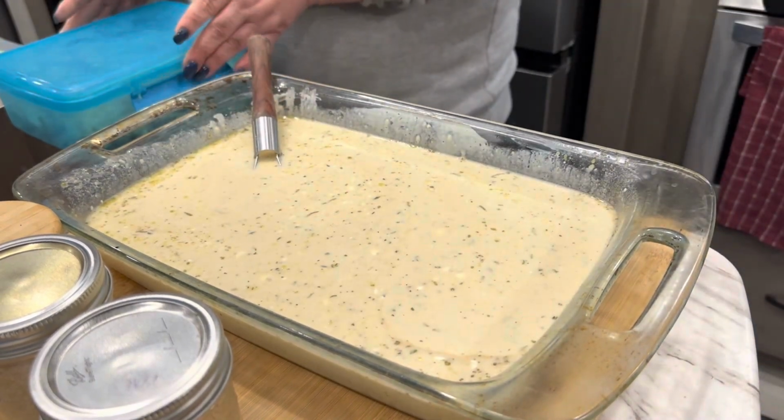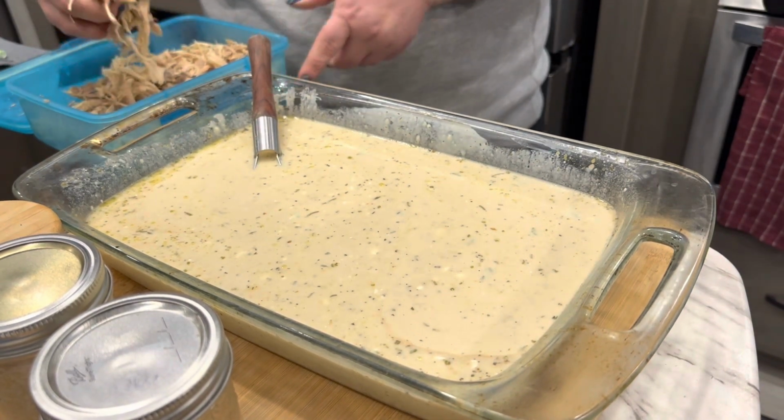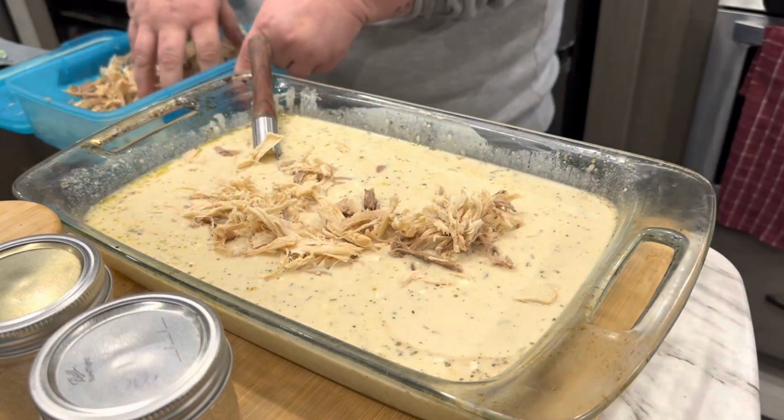You could even top it with cheese if you wanted. And yeah, we really like this dish. I usually make it with pork, but we had a lot of leftover chicken, so we made it with chicken.